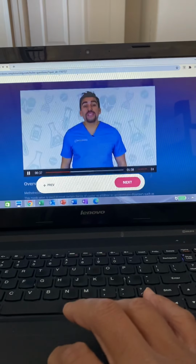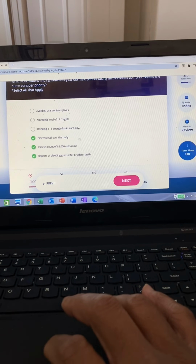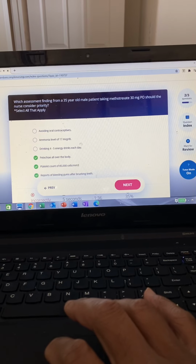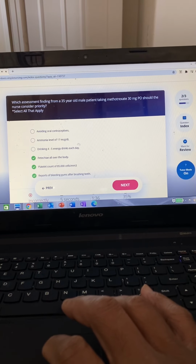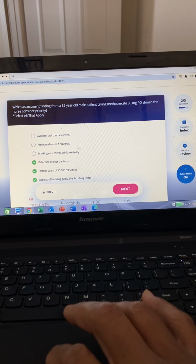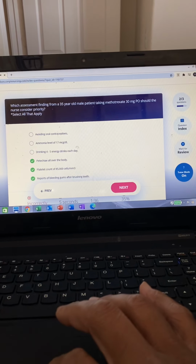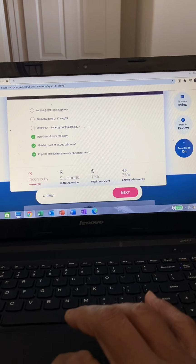So option 1, 2, and 3 are incorrect. Option 1, oral contraceptives presently are for females, and this option said it's a male patient. Now option 2 and 3, also incorrect. Ammonia levels are normal. And option 3, it's not recommended to drink energy drinks, but it's not the worst possible outcome. So option 4 and 5 are the worst possible outcomes. So option 4 is correct.